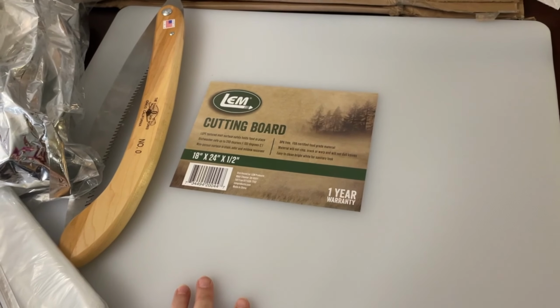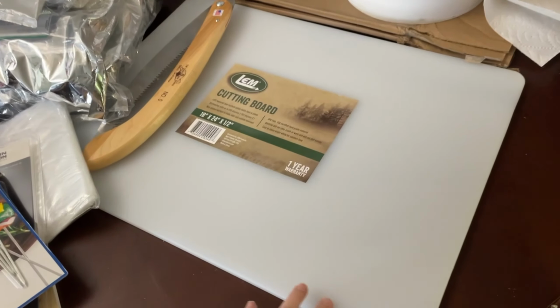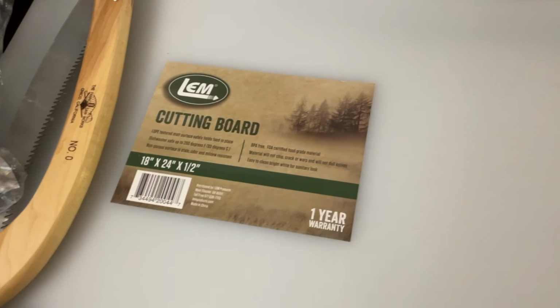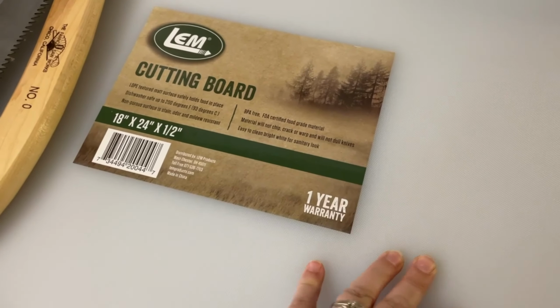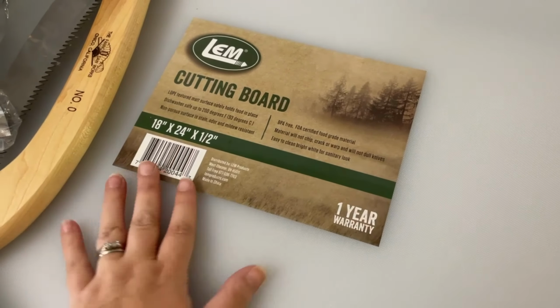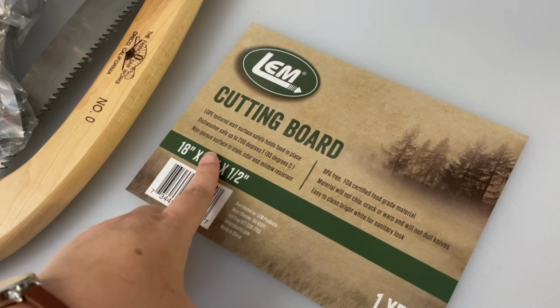All right, and next up we have this massive, huge cutting board. We need some, especially when we're processing meat. This is an 18 by 24 by 1/2 inch, so it's thin. You can see how thin it is, but this is one of those textured mats. It's BPA free, not going to chip or warp or dull my knives. It's that bright white. It's a cutting board, y'all. It says it's dishwasher safe up to 200 degrees, non-porous.